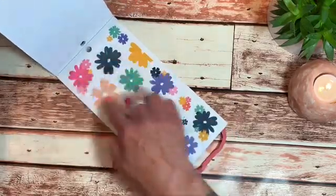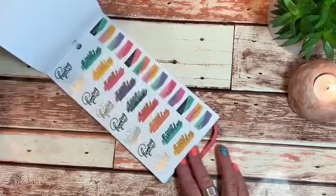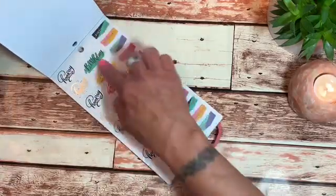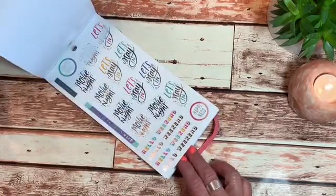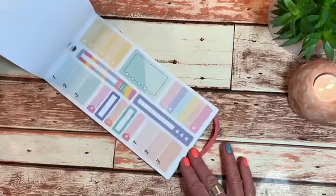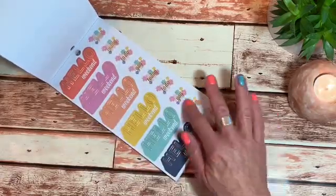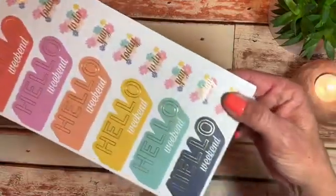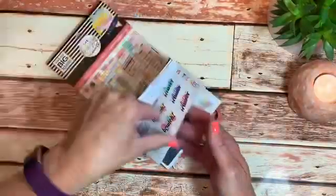These are pretty. I always love florals, and I like florals because you can put them in anything. Some birthday ones, hooray. Or these are kind of cute, hello weekend. I liked these, the little today. I thought those were pretty.